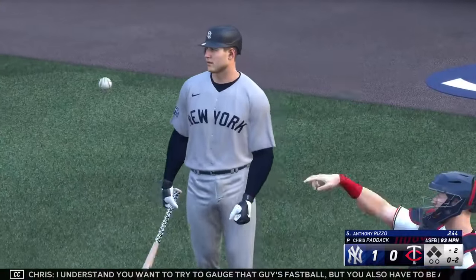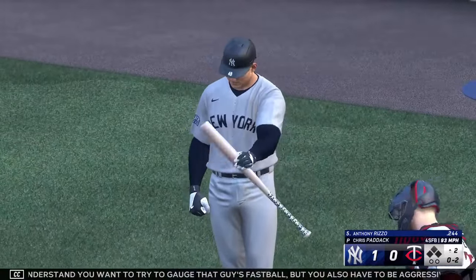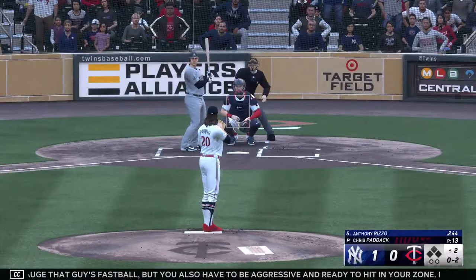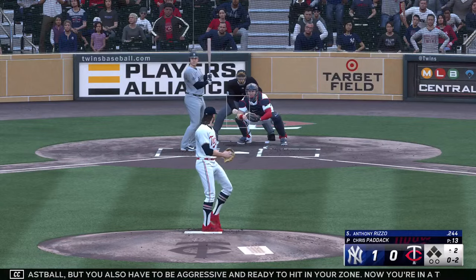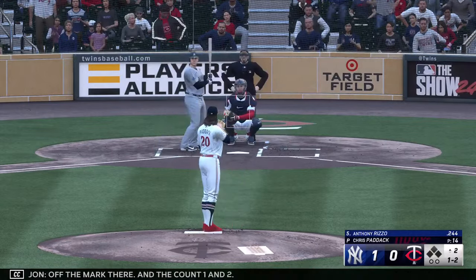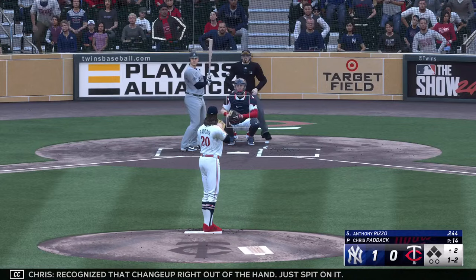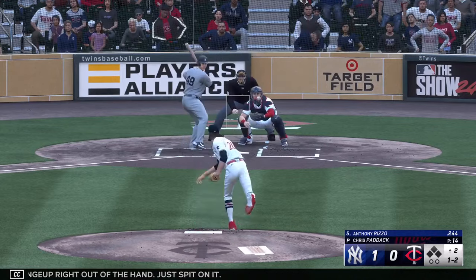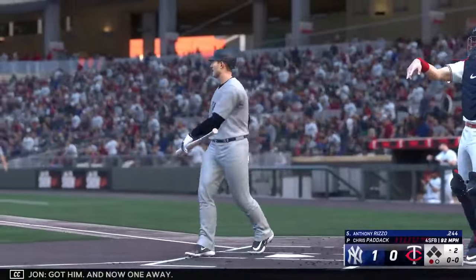I understand you want to try to gauge that guy's fastball, but you also have to be aggressive and ready to hit in your zone. Now you're in a tough spot. Off the mark there. Going to count 1-2. Recognize that changeup right out of the hand. Just spit on it. Got it.